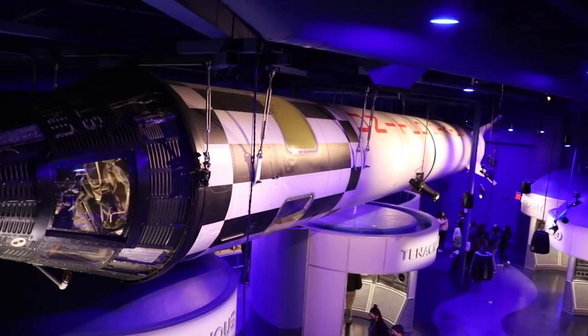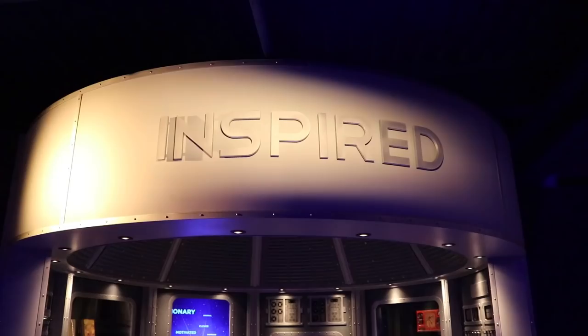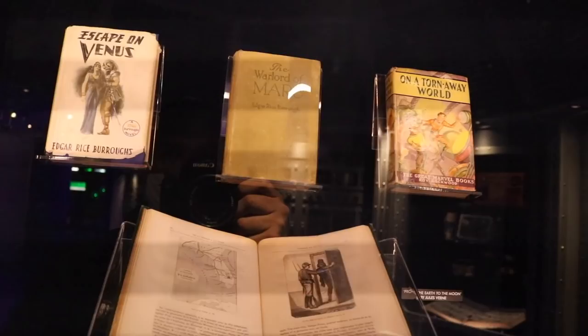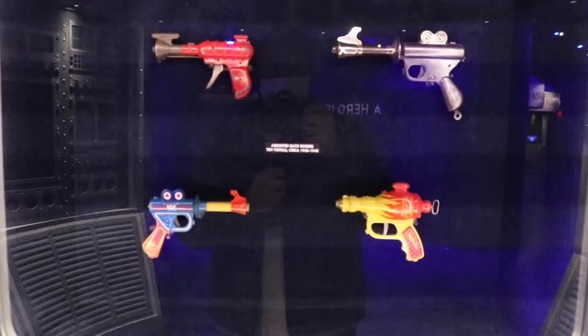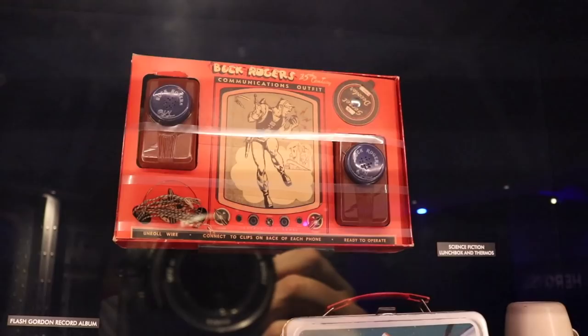It looks like we're about to crawl downstairs, see what else we can find. A hero is... What is a hero to you? A hero is inspired. Check it out, inspiration. Comic books, a lot of people get inspiration from comic books. Science fiction novels. Escape on Venus, Edgar Rice Burroughs. Assorted Buck Rogers toy pistol, circa 1930 to 1940. Check it out, this is an old Buck Rogers toy, still in the box. Communications outfit. Looks like a couple of radios there.